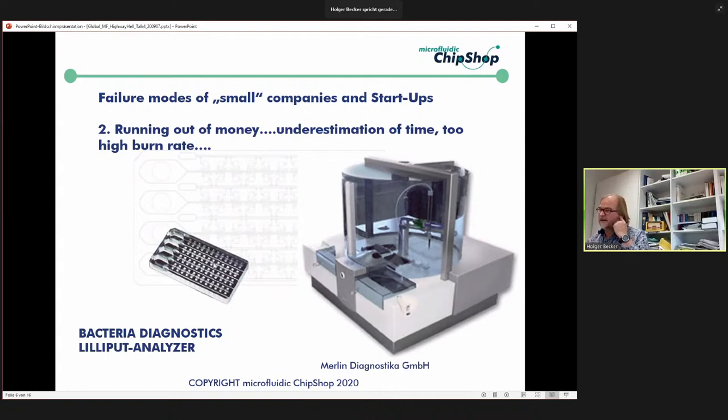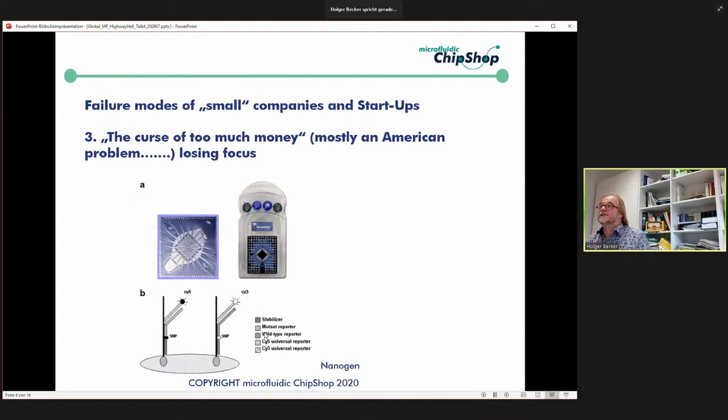And another example here from a German company: a pretty cool device, actually ahead of its time, in the sense it was a miniaturized 96 well plate looking for antibiotic susceptibility. Took too long, company ran out of money. So the product really never made it to the market.